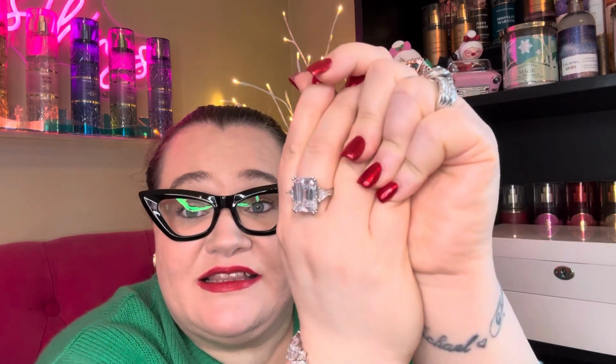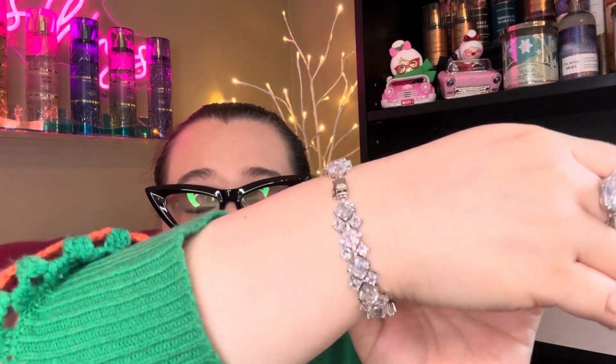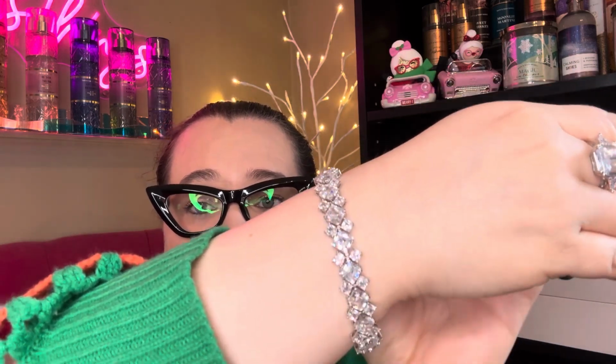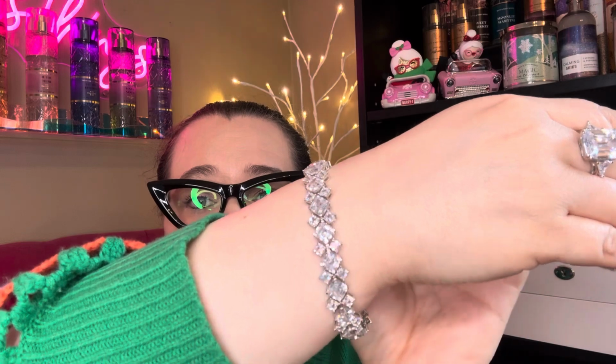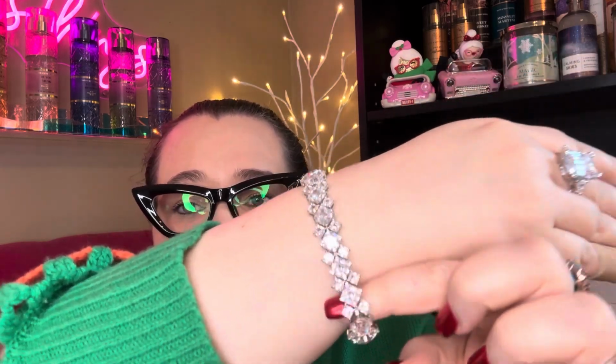Okay guys, for this ring, this is a 6.5 carat lab created sapphire gemstone, and the bracelet is 21.5 carat radiant cut sapphire lab created gemstone. See how that sparkles? And I love the pattern, guys. That is just stunning. This is gorgeous.